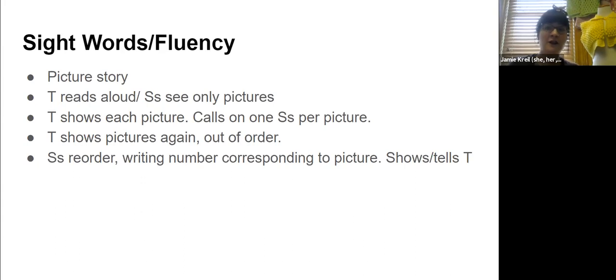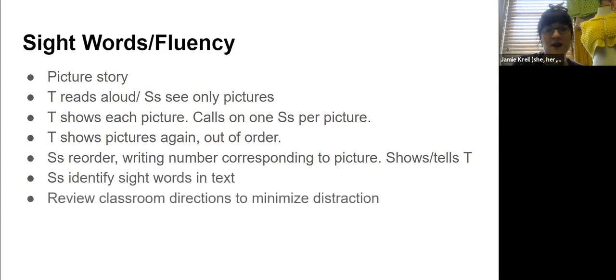So they'll either show me with their cell phone or they'll tell me if they don't have a camera to use. And identify sight words in the text. And we review classroom instructions to minimize distraction. So again, a challenge is having them orient their cell phone to show me the writing, because they're not actually showing where they wrote the thing.